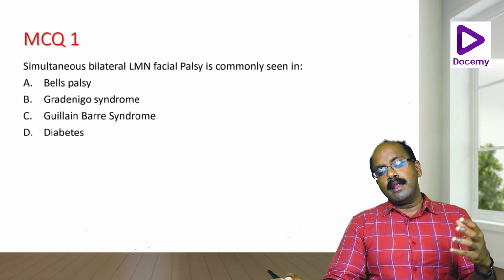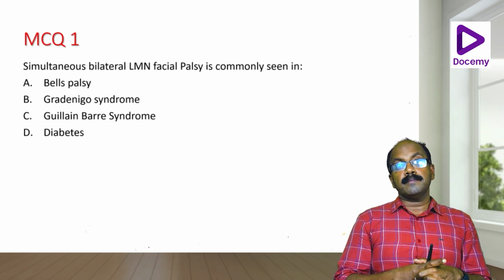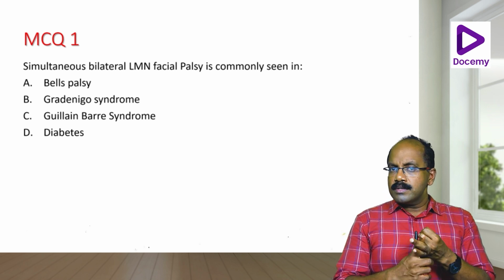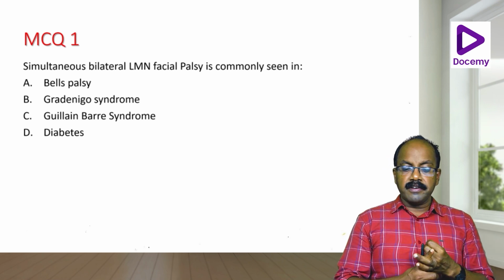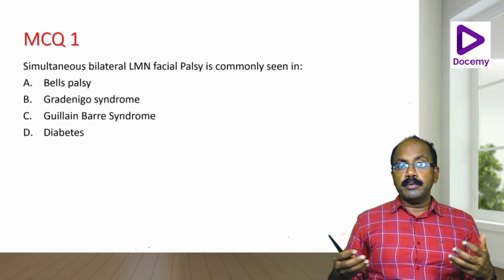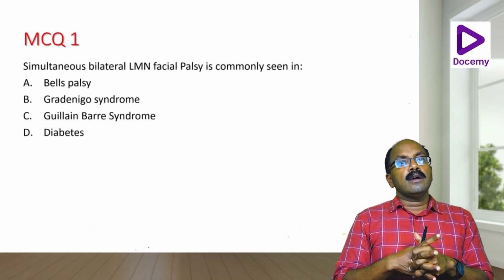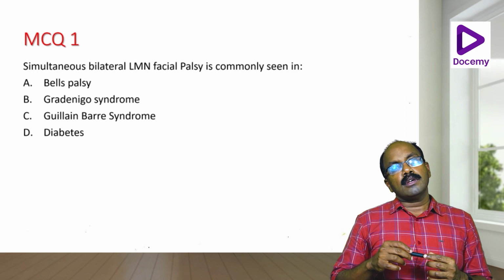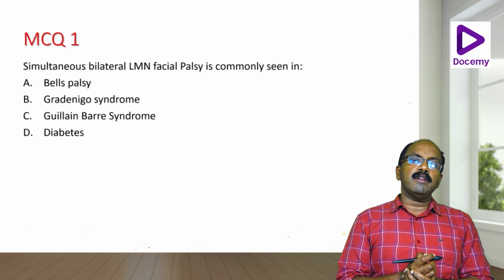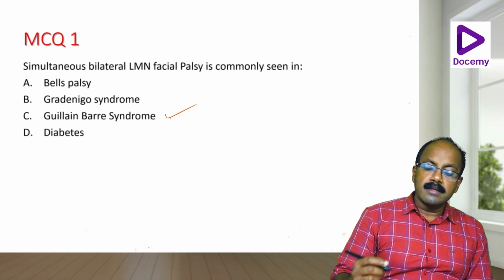Simultaneous bilateral LMN facial palsy is commonly seen with. When do you get a bilateral LMN facial palsy? That's the question. Bell's palsy, it is usually unilateral. Gradenigo syndrome, it is usually one ear which is affected, so it's unilateral. Guillain-Barré syndrome is a symmetric polyneuropathy. So Guillain-Barré syndrome can definitely produce bilateral LMN facial palsy. Diabetes is often a cause for LMN facial palsy, but it is often unilateral. So the answer to this question is Guillain-Barré syndrome.